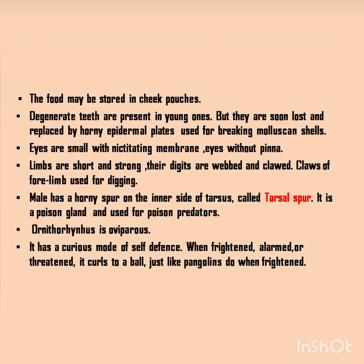Degenerate teeth are present in young ones, but they are soon lost and replaced by horny epidermal plates used for breaking molluscan shells. Eyes are small with nictitating membrane, eyes without pinna. Limbs are short and strong, their digits are webbed and clawed. Claws of forelimb used for digging.